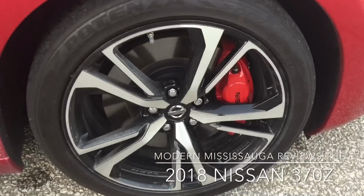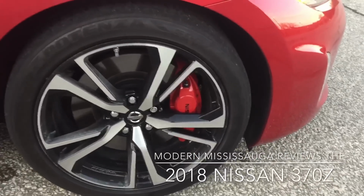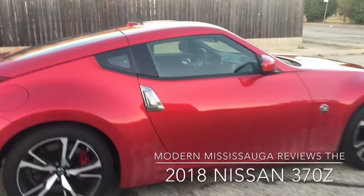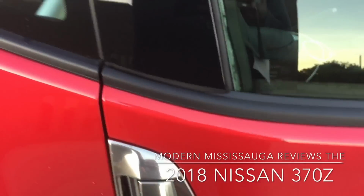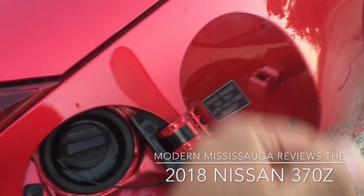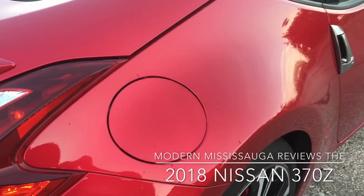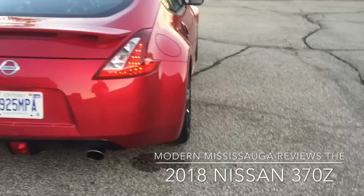Massive 19-inch tires, beautiful rim design, nice, simple, but they look beautiful. Big red Nissan brake calipers up front as well, and the passenger side looks exactly like the driver's side. The door handles are not your traditional lift up, they're lift out like that, and that's how you do that. Gas door, sorry, just a push, there's no lock on it. Premium unleaded fuel, so it holds 70 liters. Let me check that again. 72 liters. So a little thirsty, but you can collect your petrol points and stock up there.